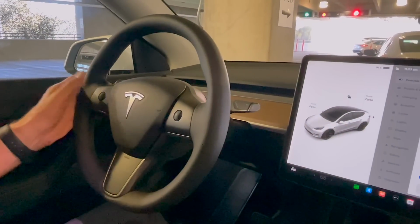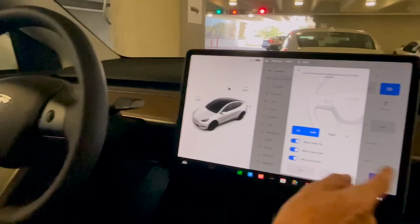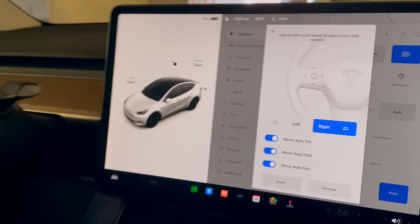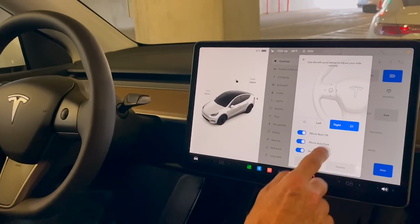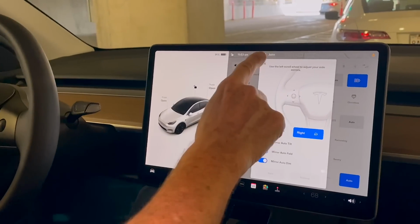And if you push it left and right, it makes the mirror go out and in. So relatively straightforward. And then when you're good with that, you can push right, do the same thing with the right. You sort of adjust it as you want. And then what you can do is press save.